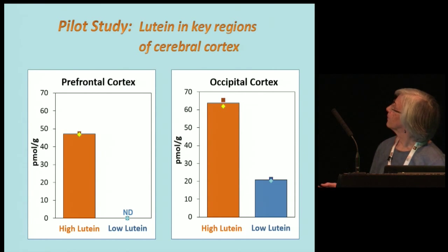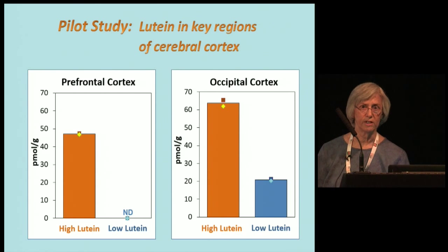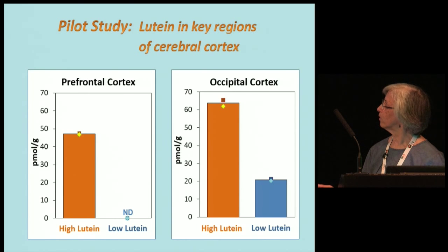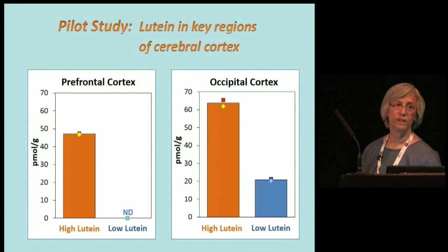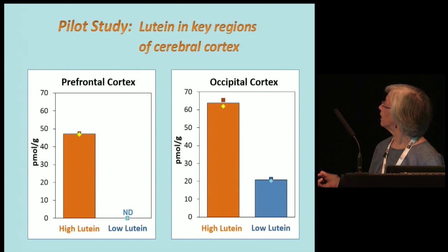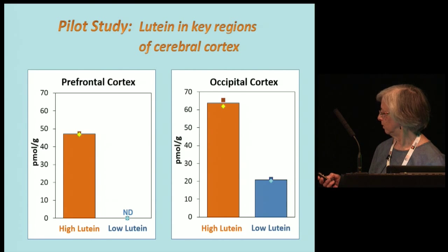In the brain, this is data from John Erdman's lab. We analyzed several brain regions. And in prefrontal cortex, in the low lutein infants, in both of them, lutein was undetectable in prefrontal cortex, where it was at pretty substantial levels in the 2 that were given the high lutein formula. In occipital cortex, on the other hand, there was a substantial reduction, but the presence of measurable lutein.